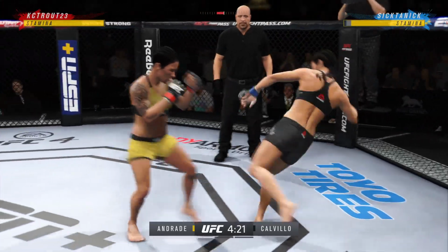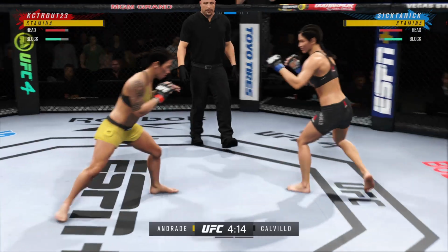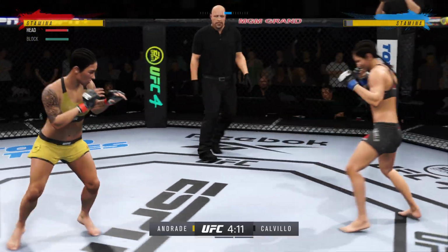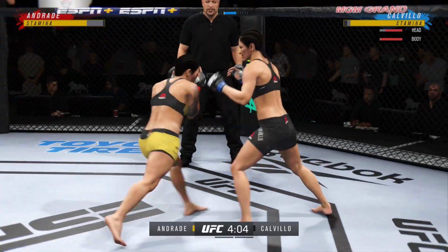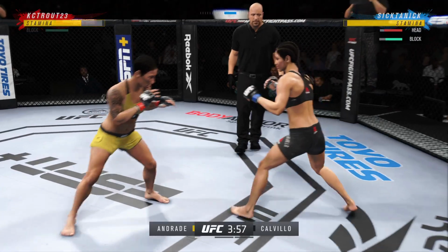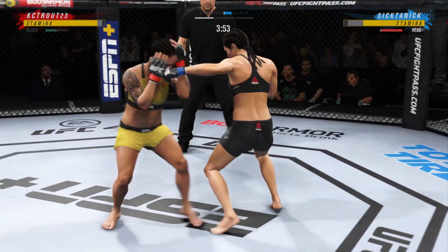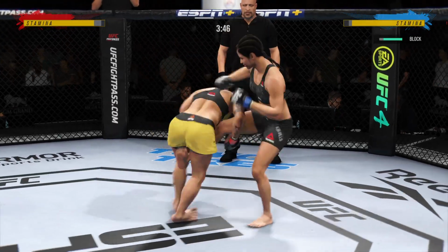Trying to establish that jab once again. And she misses with the left punch there. Straight punch lands. So both girls landing right out of the chute. You're all right. Well, she missed with that right hand. Let's get going. I mean, look at the commitment to kicking in this fight.